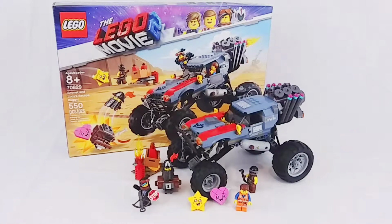It's March 2019, and as some of you may have noticed, I've been away for a month. And while I was gone, Lego Movie 2 has come and almost went. Well, even though I'm a month behind on the sets that were released, there is at least one that I want to take a look at.